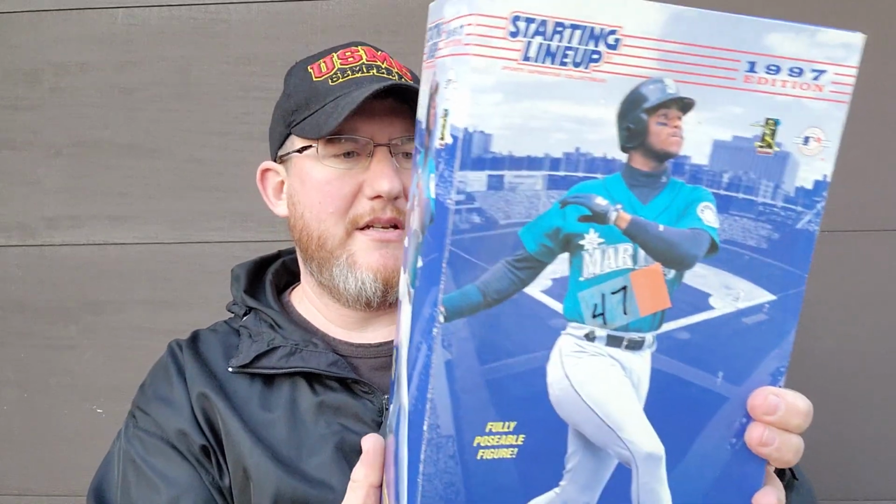Here is Ken Griffey Jr. in a Mariners 1997. I'm not going to take it out to show it off.